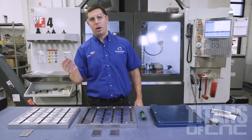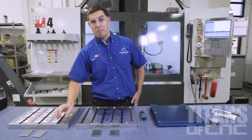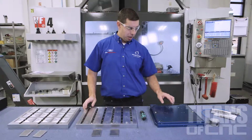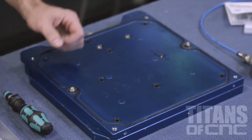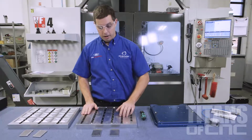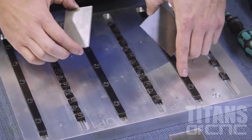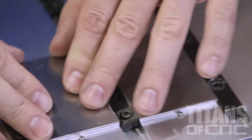So as a programmer, I wanted to come up with a better solution so we could run more parts at once. So what we did, we took this Mighty Bite vacuum plate, which is a plate that seals with this O-ring. You flip a switch, it sucks down a vacuum with some air. We put these plates on there. We took the Mighty Bite pit bowl clamps and the locating rails. We put our parts in right here.